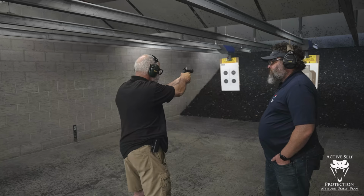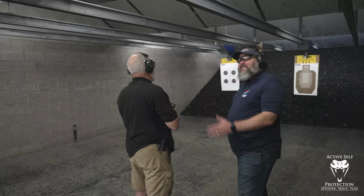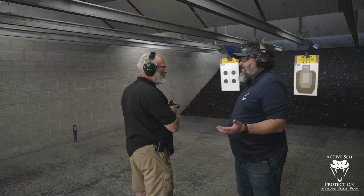Yep, headshots all day long at 7 yards. Easy peasy. And you couldn't see through your optic. There's tape on the optic. And then the funny part is after a little bit, you forget about it, right? That's cool. You forget about the fact that your optic is occluded. I wasn't looking through the optic. You can't look through the optic. I occluded it. Dude, so you're not looking through the optic.